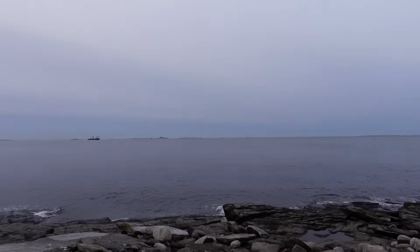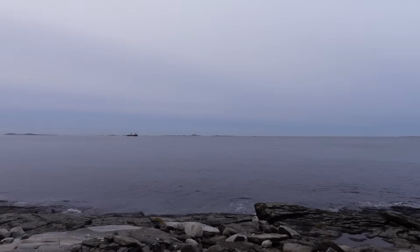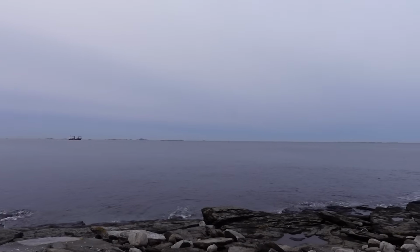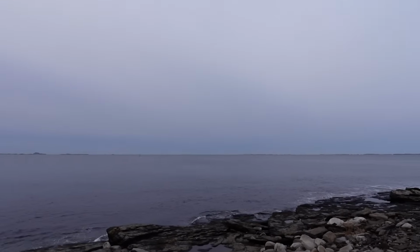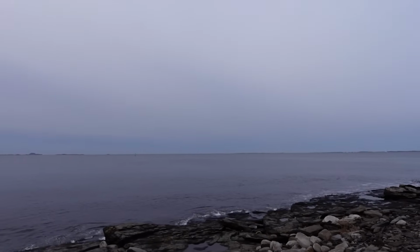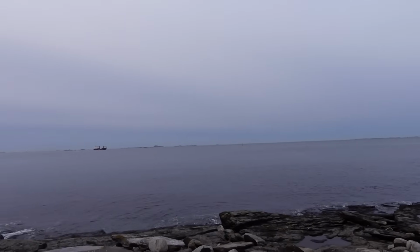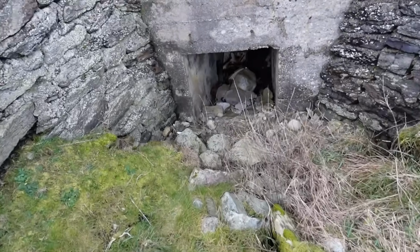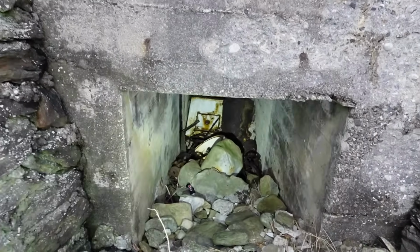It could be. We watched a movie the other day regarding some activity of the sailors on merchant ships and the German submarines waiting around to get them. And when you see this scene here, it's almost just as the scenes that we saw in that movie, huh? There's another one of the shelters here. I'm not going to go into this one because there's so much crap in there.